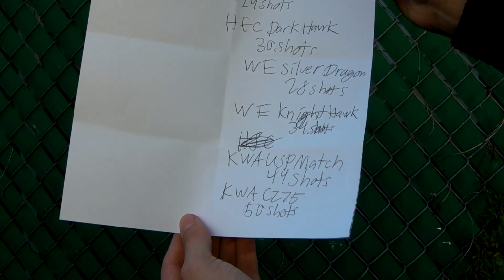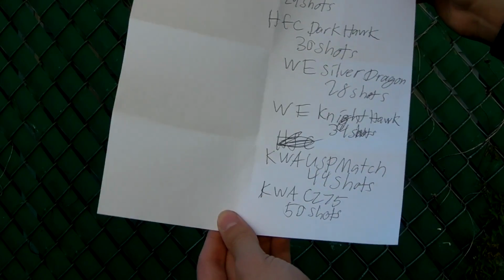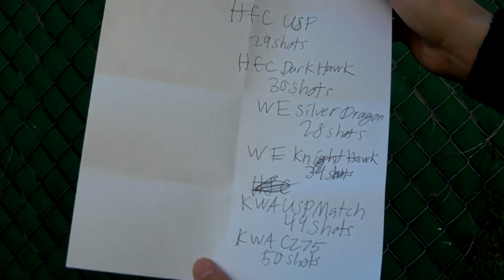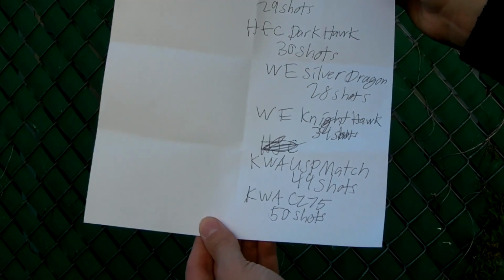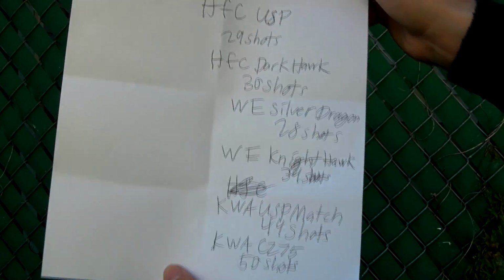So KWA, out of the propane fired ones, by far the most gas efficient, and is also, like HFC, very, very consistent. All KWA's pistols shoot about 330 feet per second. Every single shot's 330 feet per second, and every single shot is a nice crisp blowback feeling.